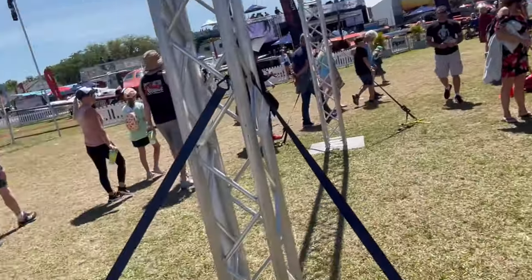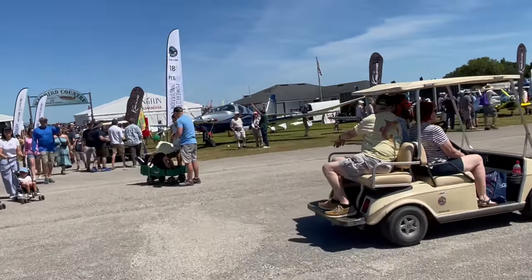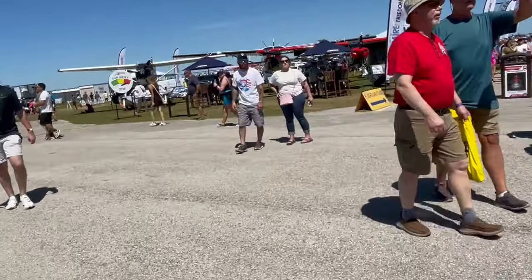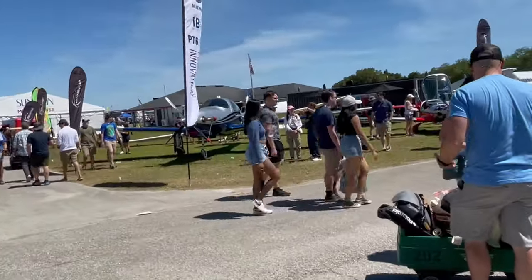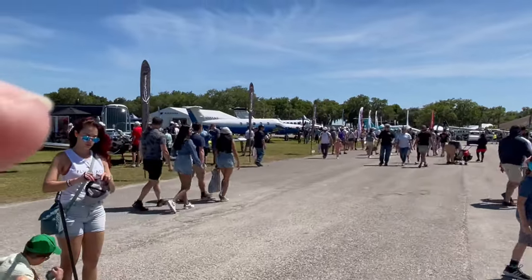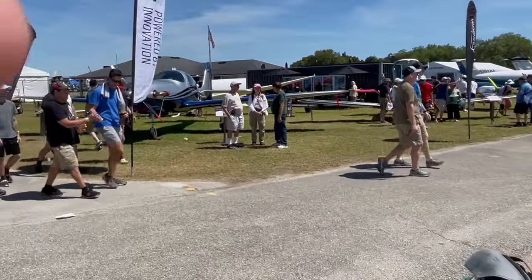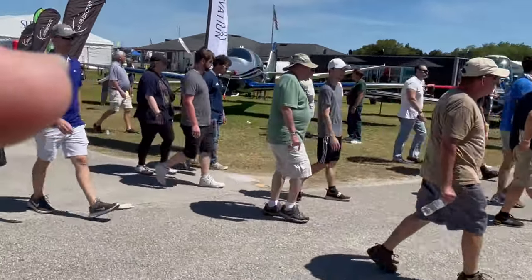Hey. Come here, let's go to the warbirds. Various people. It's a well attended event, I think. Yeah. It's a Beechcraft 1900. This is second only to Oshkosh, right? Yeah.